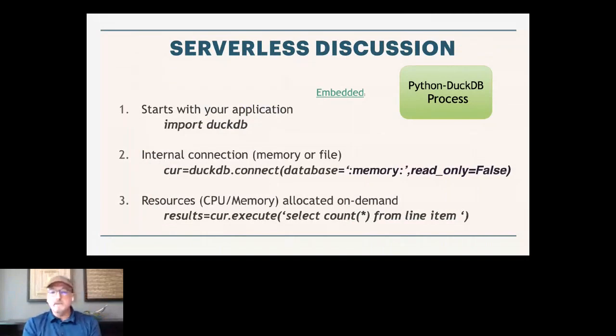A little bit of discussion about serverless. You'll see 3 syntax statements here: import duckdb, cursor equals duckdb.connect, database equals memory, read only equals false, and I'll talk through the details there. And then results equals cursor.execute, select count star from lineitem. In this scenario, the first 2 statements don't allocate any processes or memory or consume any significant CPU utilization. They're just setting things up.